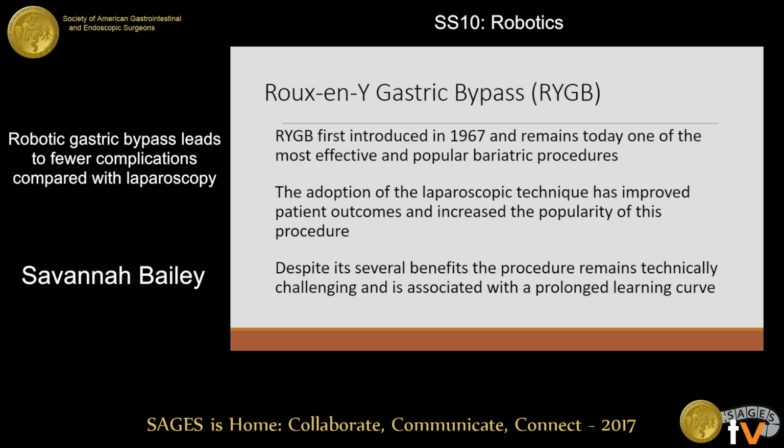As y'all know, a type of bariatric surgery is Roux-en-Y gastric bypass surgery, which was first introduced in 1967, and it has been shown to be one of the most effective and popular bariatric procedures. The adoption of the laparoscopic technique has improved patient outcomes and increased the popularity of this procedure. Despite the benefits of the laparoscopic technique, this surgery is still technically challenging and has a prolonged learning curve. The Annals journal last month showed that the learning curve can exist beyond 500 cases.